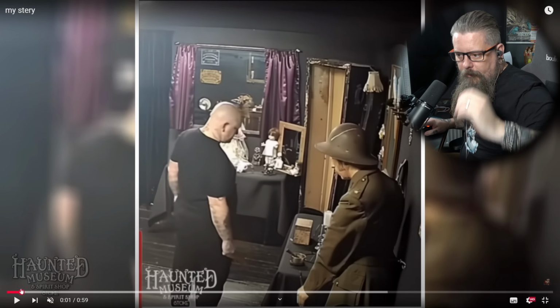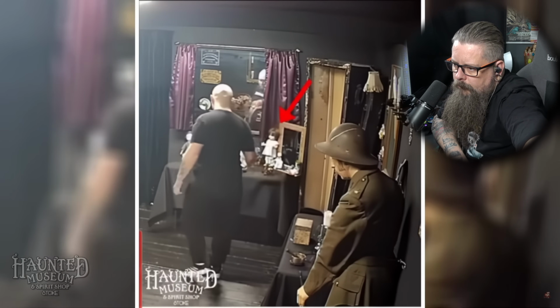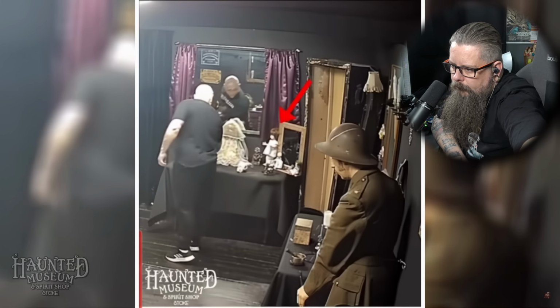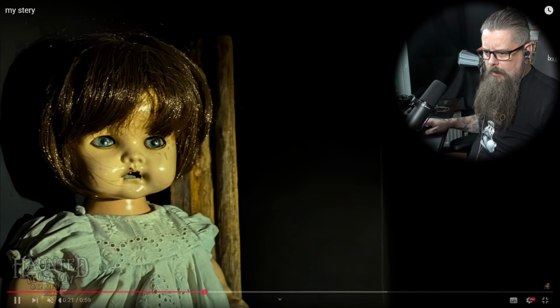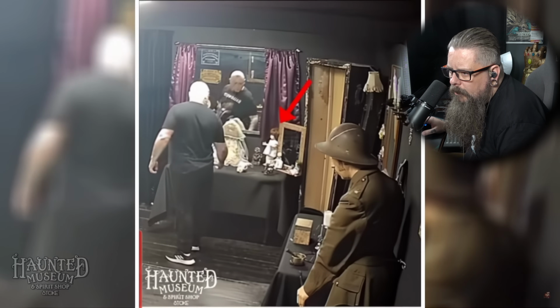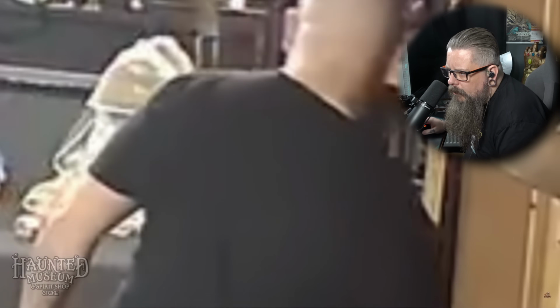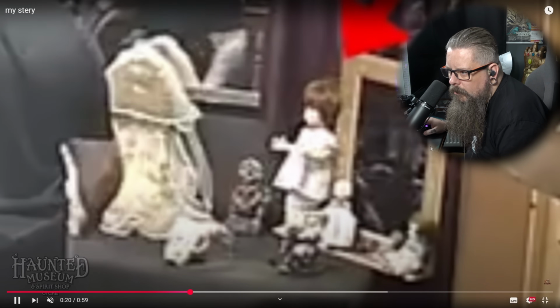Okay, so one more time we'll play it in full and then I'll give you guys my thoughts. I'm going to play more than one more time. There is a weird snap on there. There. And then he moves. And then bang. I've got a few thoughts here. My first thought is, that is not a haunted doll that has moved of its own accord.